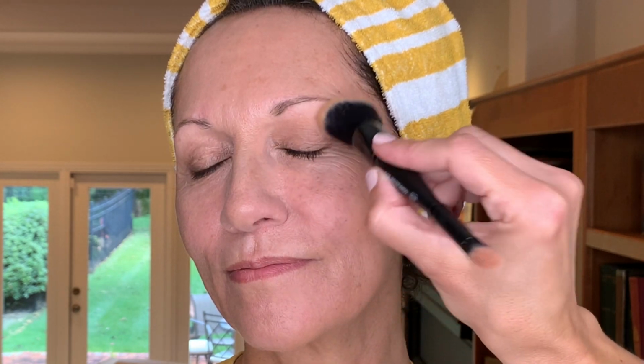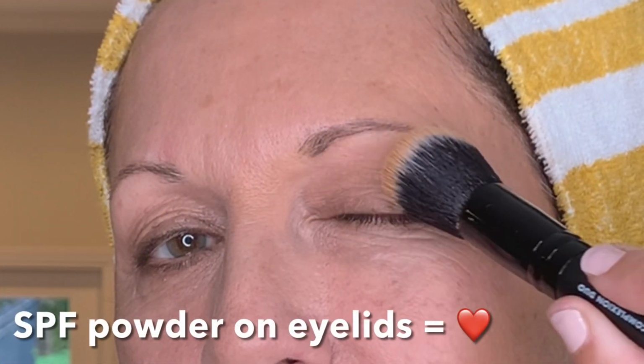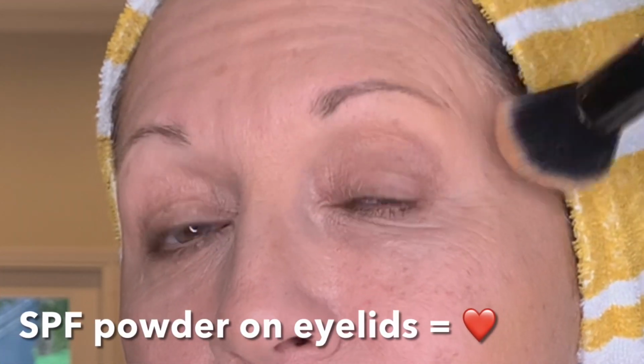I always love to have a compact powder or a loose powder you could do. I remember Bare Minerals used to be so popular. But if you can get some SPF on the delicate lids, that's a win. Because I know you're not going to take an SPF cream and put it on your lid. It's going to get in your eyes. It's going to sting. But if you can do that with a powder, you're in a good place. Just a little bit of that.